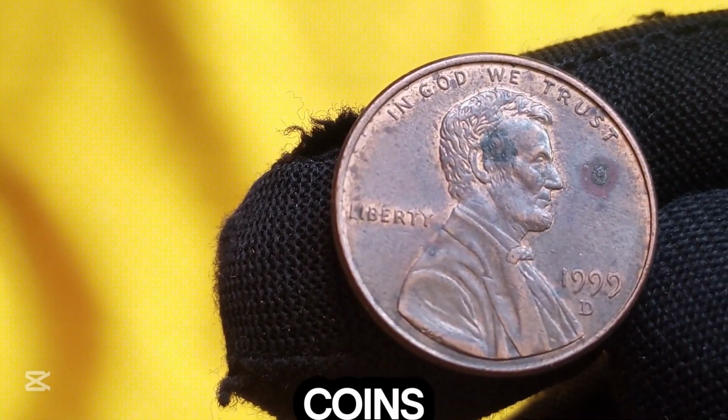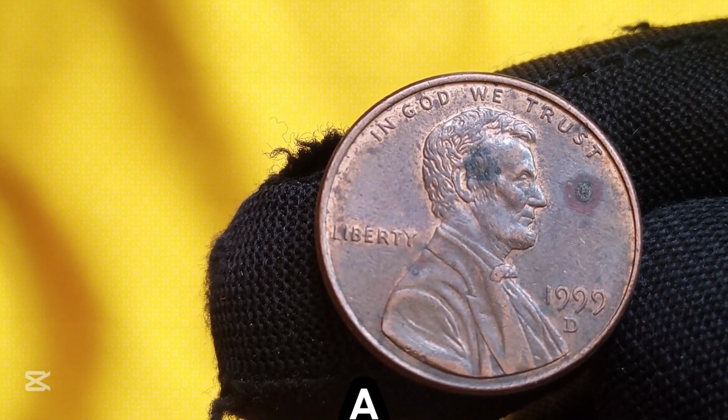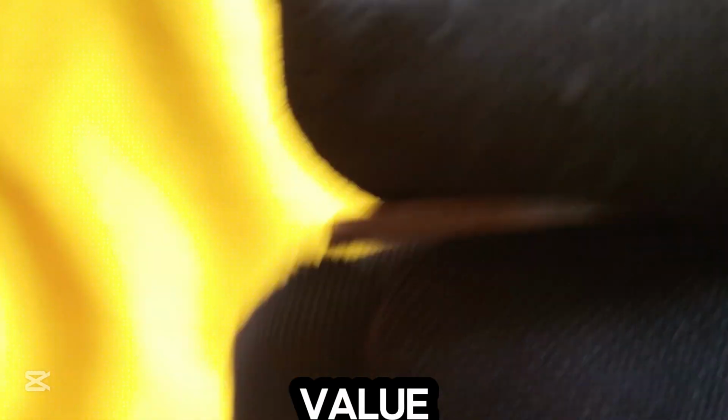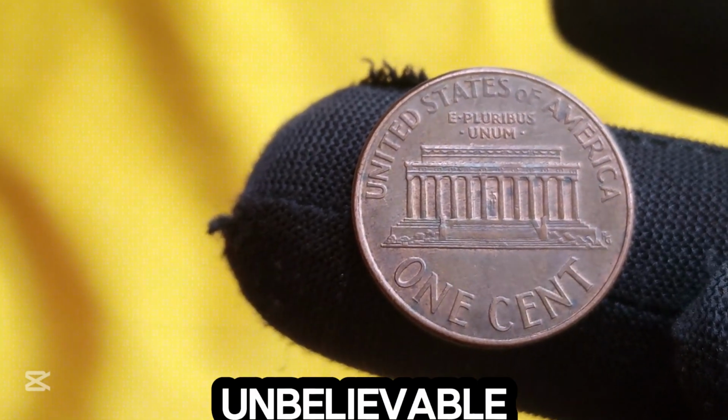Welcome back to RFCoins. Could be worth hundreds, maybe even thousands of dollars? What if I told you there's a 1999 D Lincoln cent, a regular 1-cent coin, that has shocked collectors with its jaw-dropping value, reaching over $585,000 on the market? Sounds unbelievable, right?